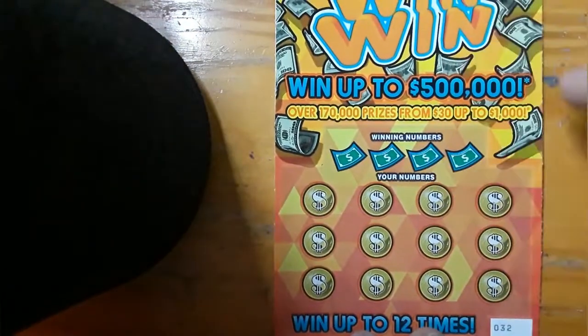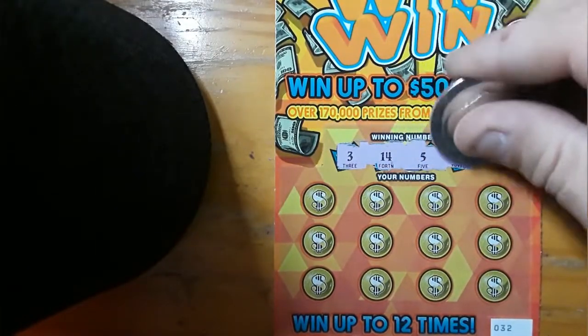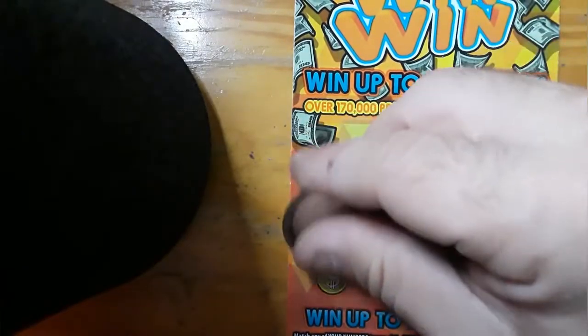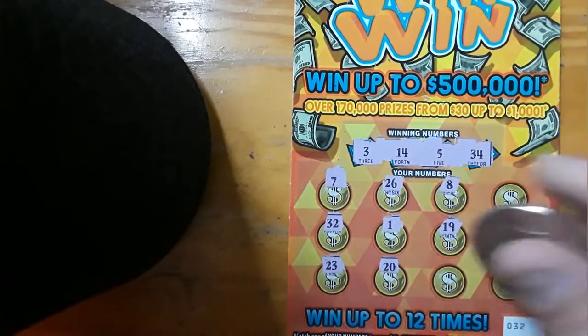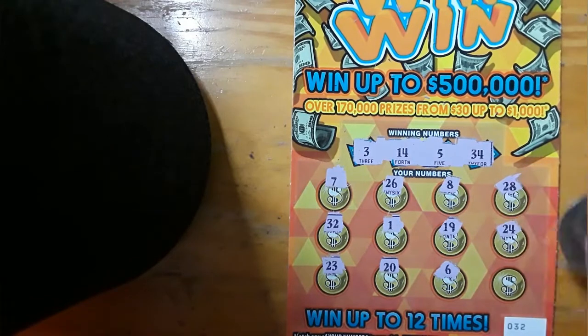All right. Let's see if we can get back to back. Ticket number 32. Looking for 3, 14, 5, and a 34. Don't have my 7. 32, 23, 26, no 20, no 8, 19, no 6, 28, 24, and double deuce. So no back to back.